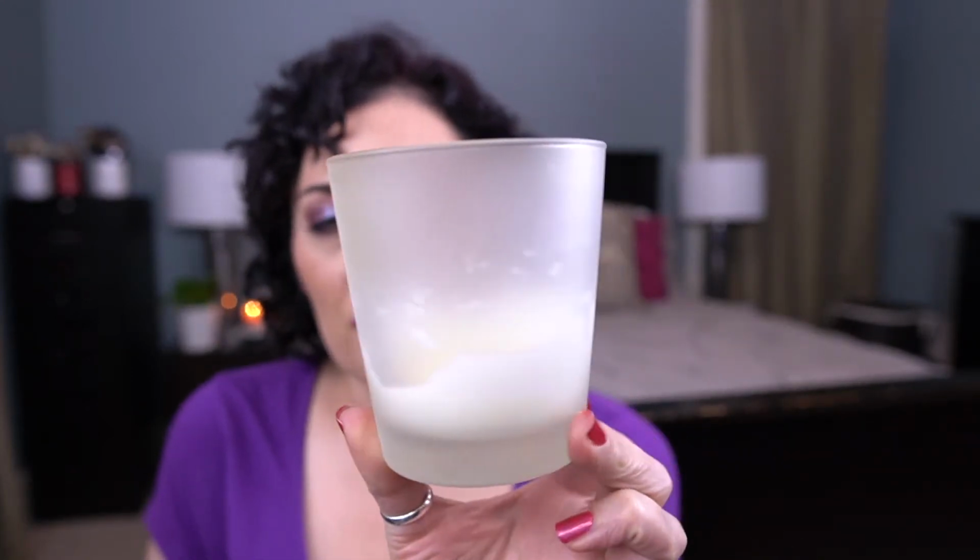And I've messed up a few of those, so you just have to be a bit more careful with how you clean them out. But a jar like this, a frosted jar, or any of the Nest candle jars, are easy to clean out. Those have softer wax.